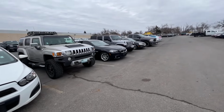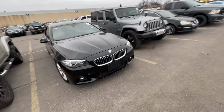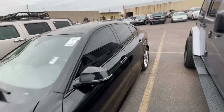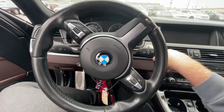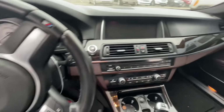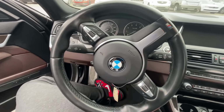Is that an Oldsmobile Aurora over there? It might be. I might have to check that out. Oh, the window. Is it stuck down? That would suck. This BMW M Sport 2014, 89,000 miles. Let's see if that window will go up, because that sucks. I'd hate that for somebody, for it to rain or something, and it screw up the... Oh, she's dead. She got no power or nothing. Yeah, you're dead. This is a red light all day, so this one's got problems. Ouch. Clean, though.